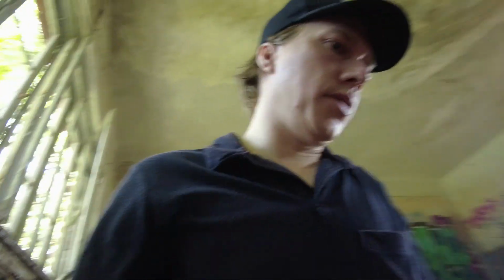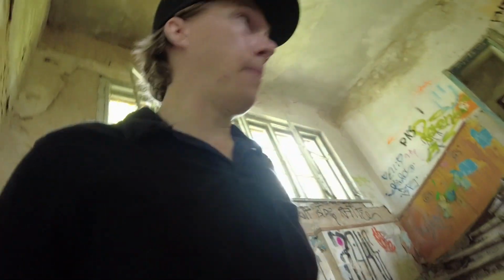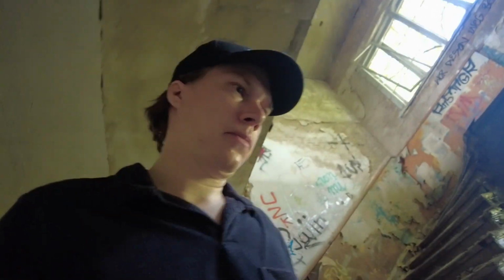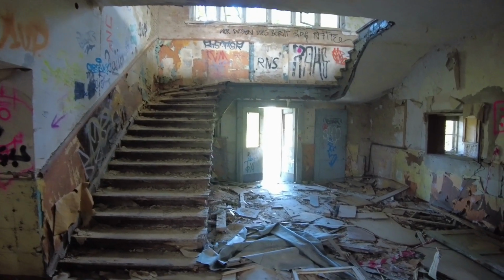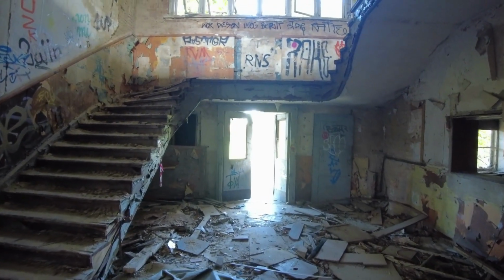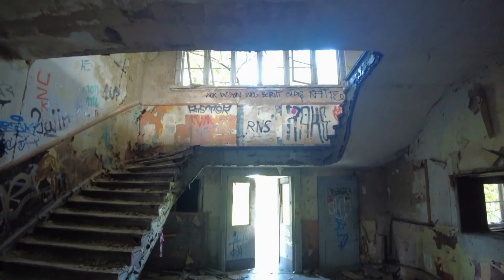All right, onto the hangars. There's the main entrance hall of the control tower. Got the stairs going up.